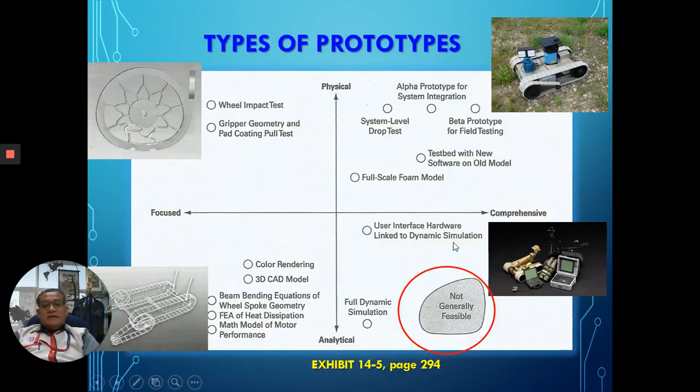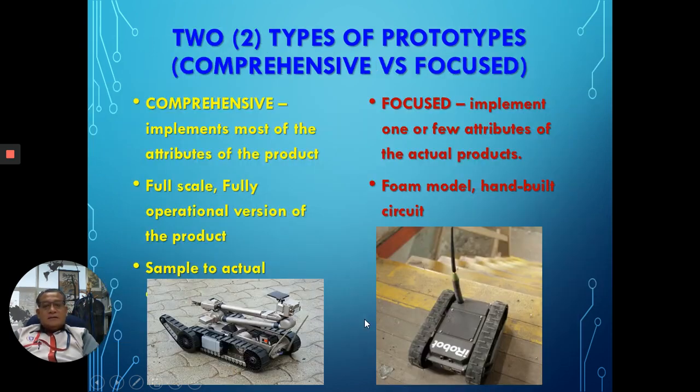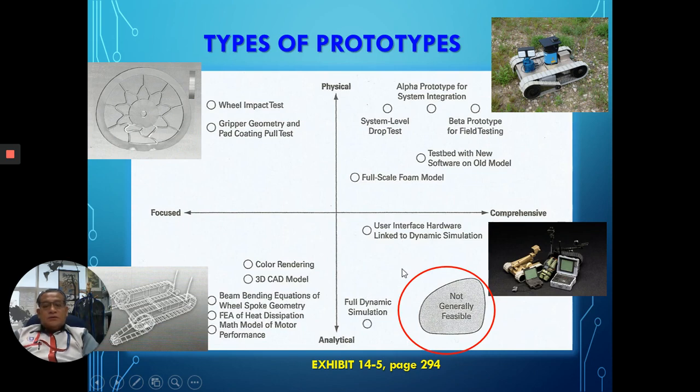Whereas in quadrant number 4, which is here on the bottom right, we call it quadrant Q4. So this is pretty much what we call the comprehensive model, in which most major functions of the actual product that will be made must be performing or must be successfully executed. So including the user interface hardware linked to the dynamic simulation, right? And it is a full dynamic representation of the actual product.